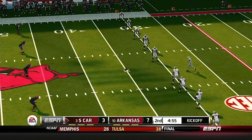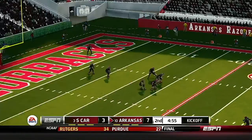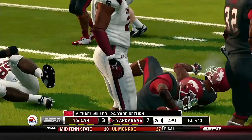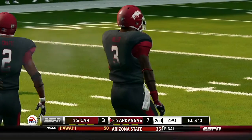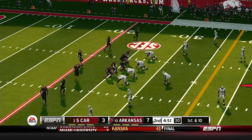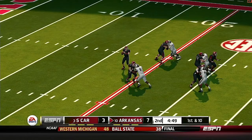South Carolina gets set to kick this one away. He makes it out maybe to the 26-yard line. There hasn't been too much daylight between these two teams. In games like this, some players try to press too much, and that can cause mistakes. Arkansas holds a 4-point lead.